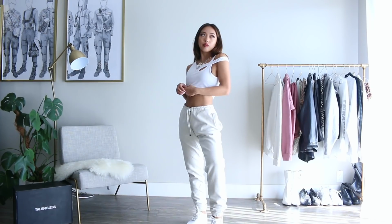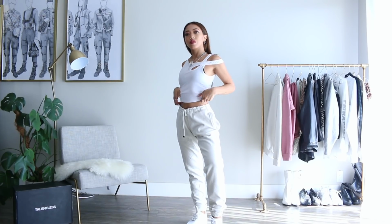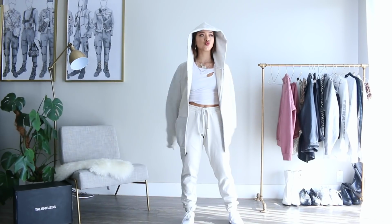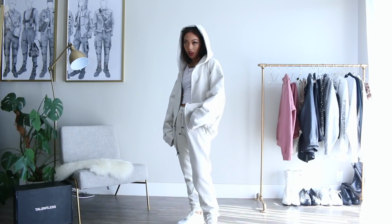Alright, so Talentless is a little bit more on the pricier side as far as basics goes. However, I have learned that as far as fashion goes, quality and sustainability is the key. Your girl has had her fair share of fast fashion. I wear a lot of streetwear hoodies and sweaters, and they are definitely over $100 each. However, I've noticed whenever it's really freezing cold, do I ever go and get my fast fashion $15 hoodies? No, I never do, because they won't keep me warm at all.